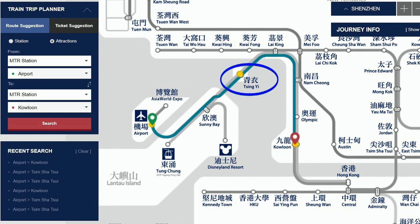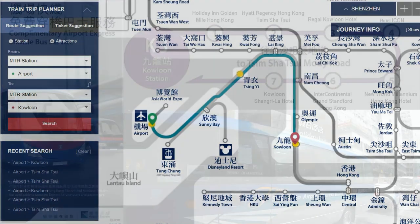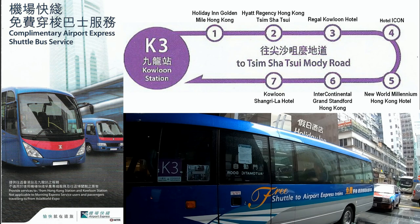First, the train stops at the Tsing Yi Station, and then immediately after that, we will get down at the Kowloon Station. At the Kowloon Station, we will proceed to the free shuttle bus, which will take us to Tsim Sha Tsui, and ride shuttle bus K3, which will stop at Holiday Inn Golden Mile.